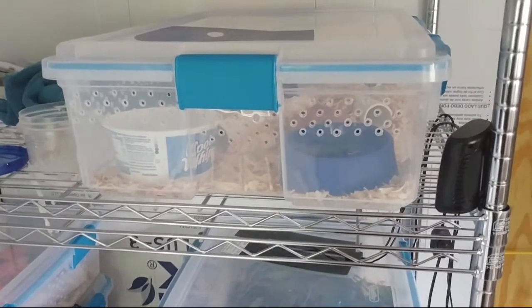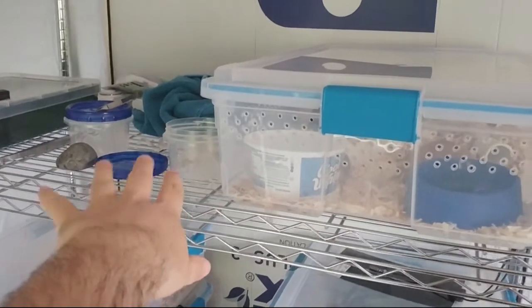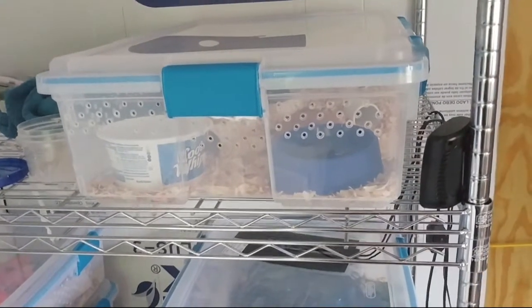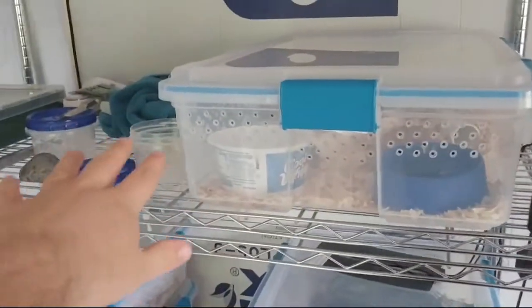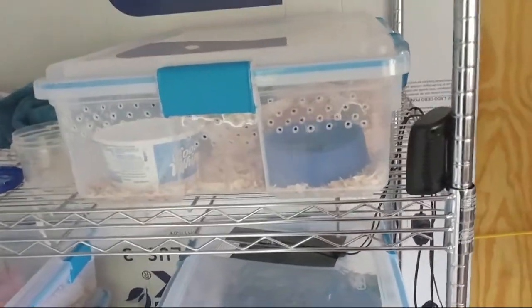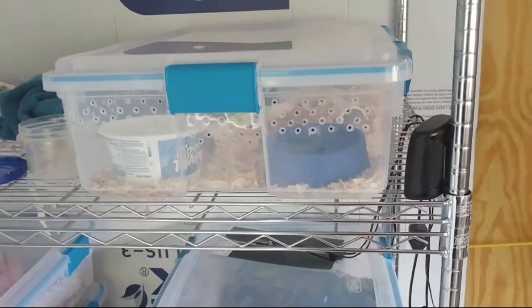I wouldn't push feeding in a dish initially because that can be just as stressful for the snake and keep them from eating altogether. Save the dish for later if you need to do a small feeding dish. But that's what I'd recommend: 7 days, feed, wait another 7 days.